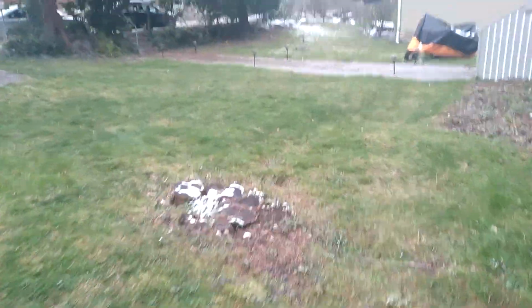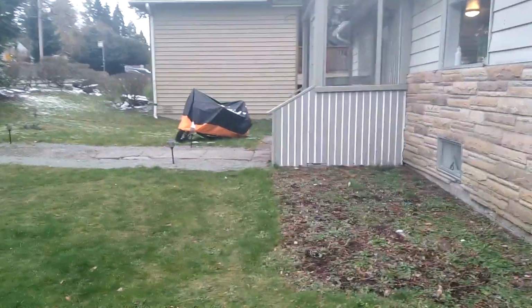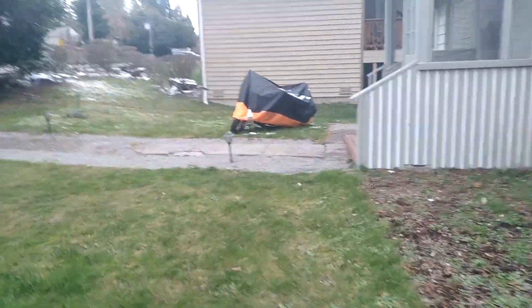Over here we have the front yard, and that's my motorcycle right there. No big deal, only kind of cool. Well, thanks for checking out the tour.